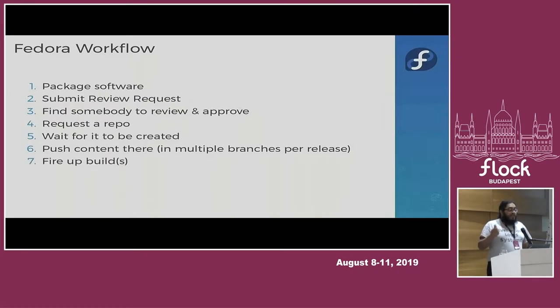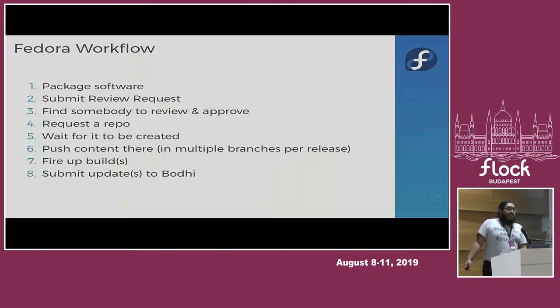This is supposed to be easy and nice, but it ain't, because after you fire the builds, you have to submit them to Bodhi, because nothing actually happens after you've built them. And that part's not obvious either. Cool.